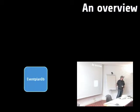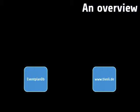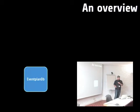Then we have, of course, the website. As Klaus said, the Tivoli is planning the whole schedule with this tool. Every event, every production, and every theater, they have about 10 different locations, and they also have a gastronomical location. So everything is planned in this tool. What you saw on the website was the plan for what the customer or the visitor wants to see, so what's playing today. This has to go to the website in some way and be displayed there.